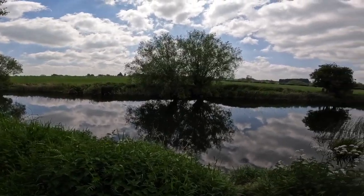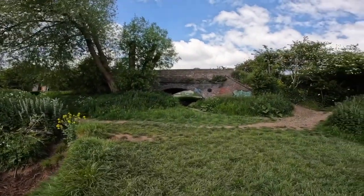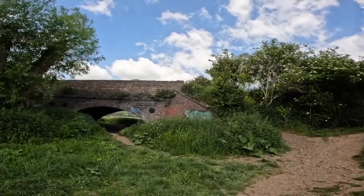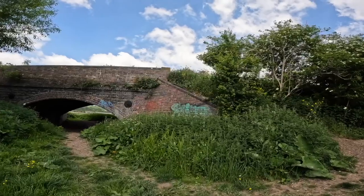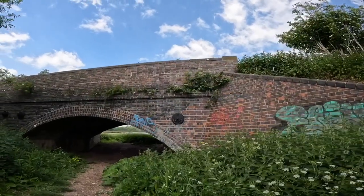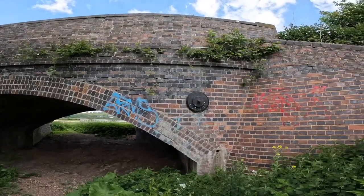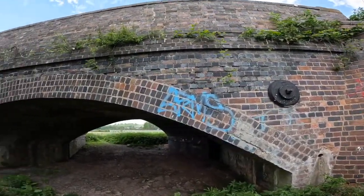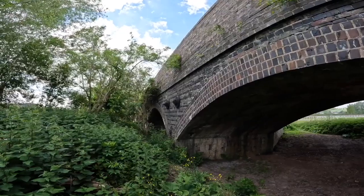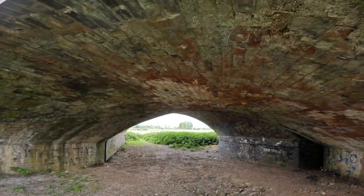Look down there. And then we have the first arch in Stanalls Bridge. Graffitied, as you'd expect. Rather a splendid bridge. Got some serious cross bracing in there. Look at that lot. Couple more between the first and second arches. A low one, this one.